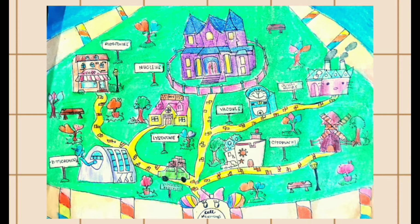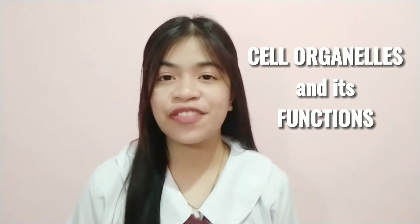But first, let me show you a glimpse of my illustration. I named the city the Toon Town or the Toon City, for it is inspired by my favorite cartoon characters that play a big role in my childhood life. I hope that you'll find this interesting as it will also remind you a bit of your younger self and hopefully embed enough knowledge in you about the cell organelles and their functions.